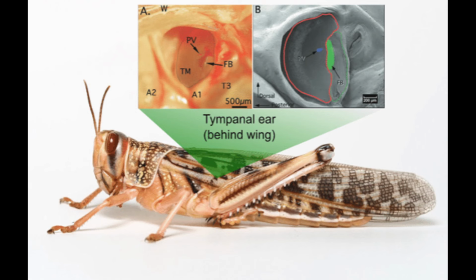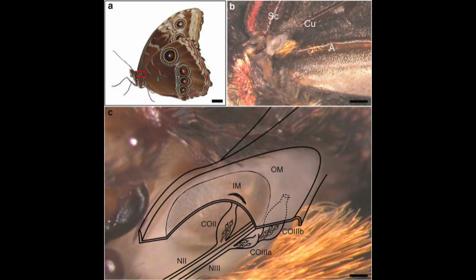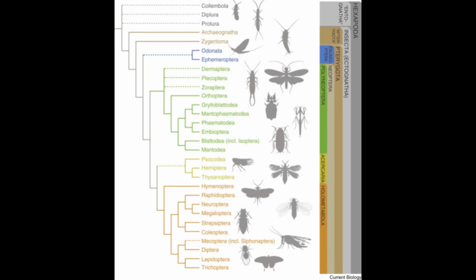And there usually aren't just a pair of them on the head, they may be found all across the bodies of hexapods. For instance, the legs of katydids, the abdomen, thorax, and even wings of Lepidoptera, and the thorax of mantises. As for sound production, cicadas use an organ called a timbal, which is also a thin membrane backed by a tracheal sac. However, instead of just passively receiving sound, the membrane itself vibrates and the sound is amplified by the tracheal sac. So now let's dissect the diversity of hexapods.